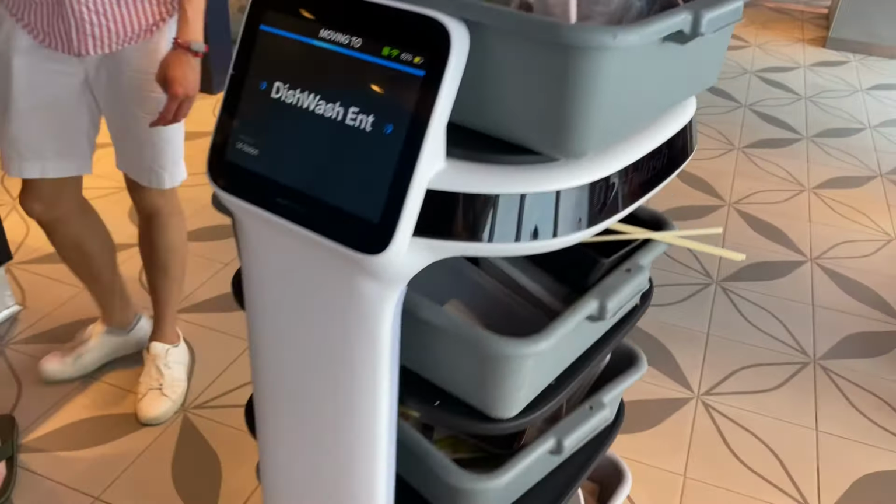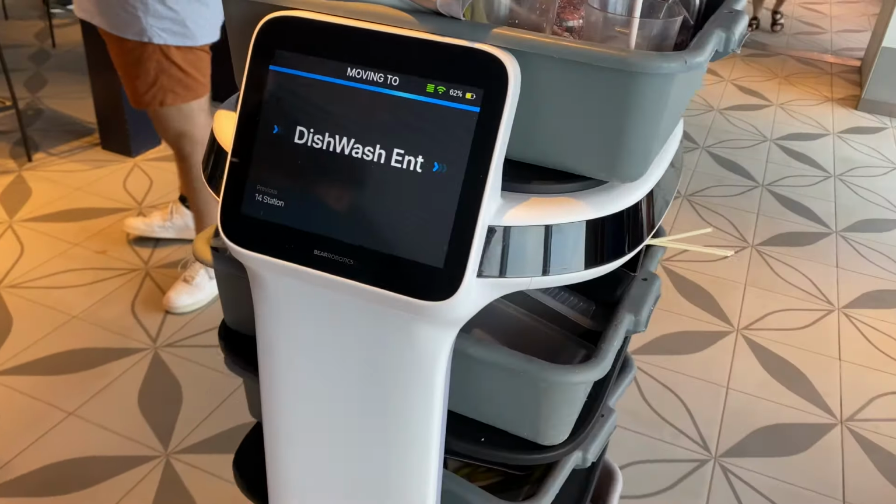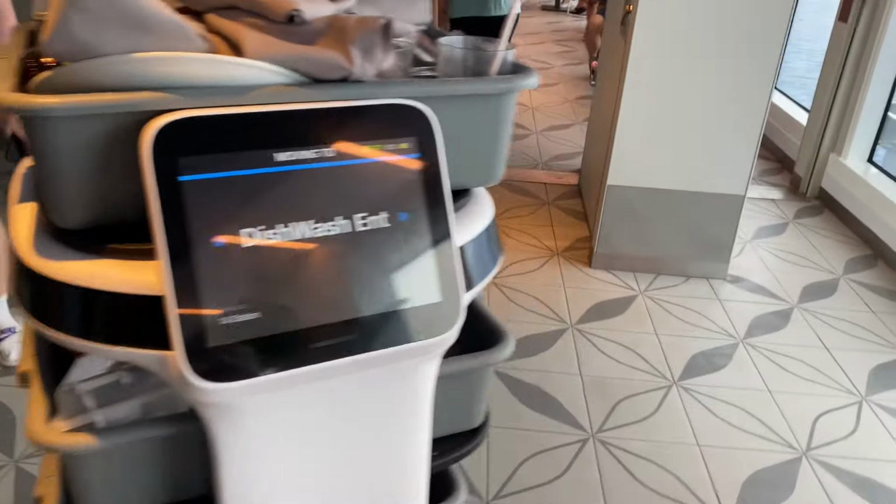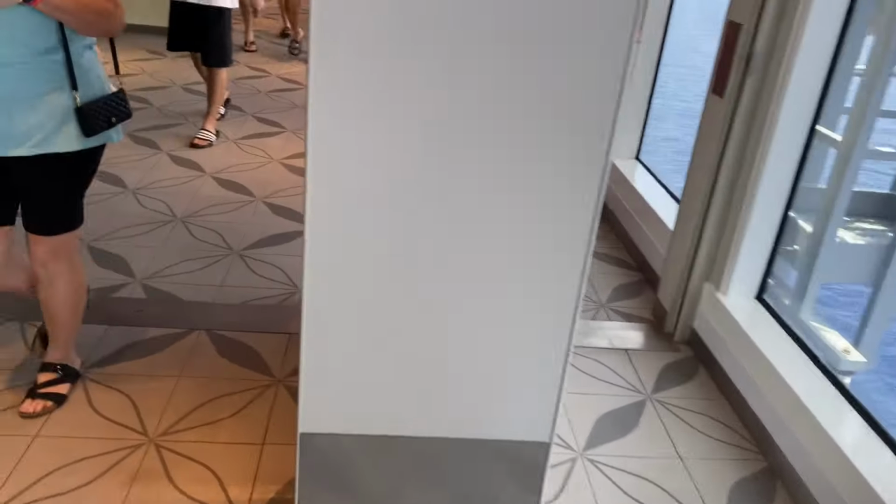I'm following the dishwasher. He's making his way through the crowd here. We're gonna see where he's going to. Oh, we're gonna pass him. He went to the kitchen, heading this way. Hope you enjoyed our little tour of the galley. Their food options here are phenomenal.